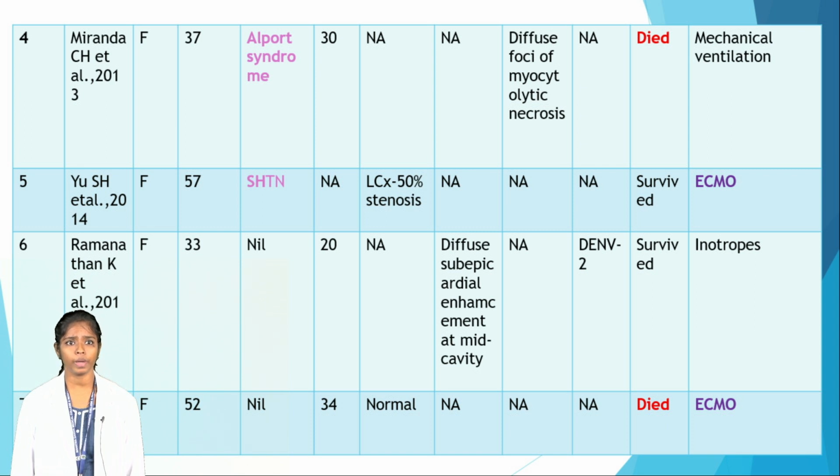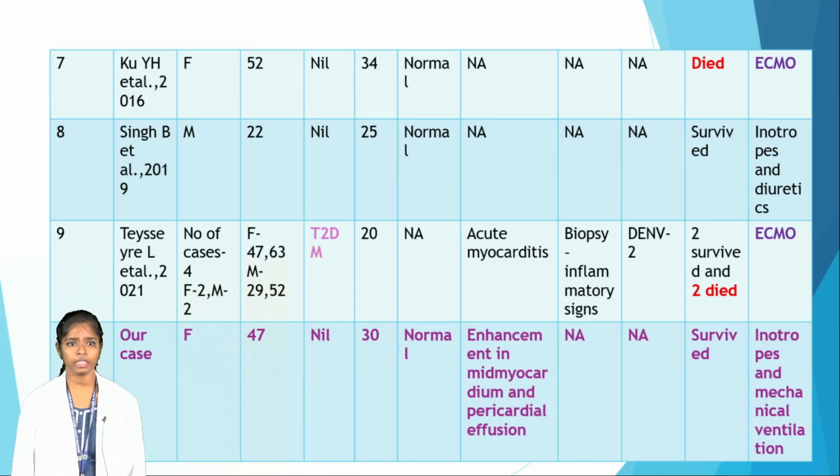And in the study done by Yush et al. in the year 2014, a 57-year-old female with comorbid hypertension survived after receiving ECMO. Study done by Q et al. in the year 2016, a 52-year-old female with no comorbid conditions died after receiving the advanced treatment modality ECMO. The 10th study is our case of a 47-year-old female with no comorbid illness diagnosed with fulminant myocarditis, and our patient survived with inotropes and mechanical ventilation.